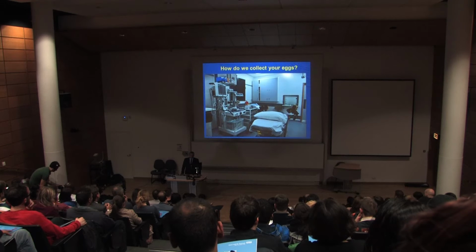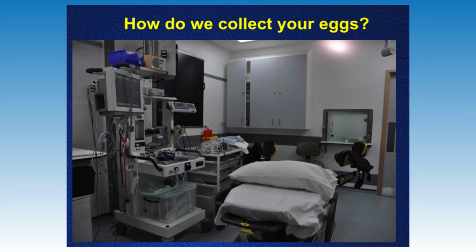Now, on the day of egg collection, we will ask you to have had nothing to eat or drink for approximately 6 hours prior to the procedure. The procedure itself is done under deep sedation in a controlled theatre environment. So you will be asleep during the procedure, and therefore there will be very little discomfort afterwards, and hopefully no discomfort during the procedure at all.